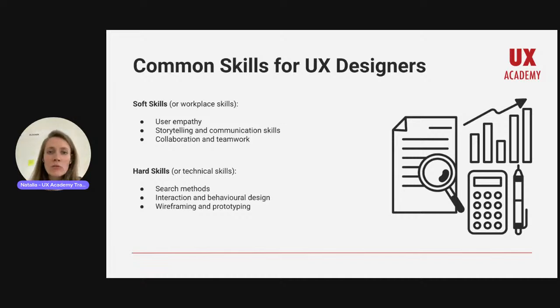But what about soft skills? Quite often we don't think about that too much, but the majority of companies focus on soft skills a lot, because it's how you behave with others in your workspace and how others will feel comfortable working with you. And for that, you need to be collaborative. You need to be a good team player.